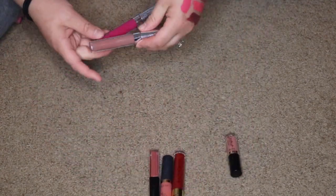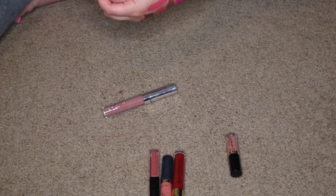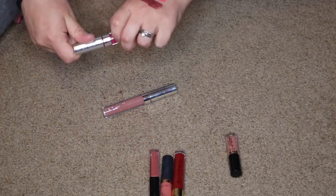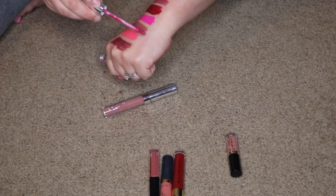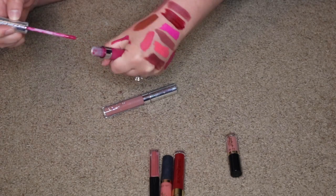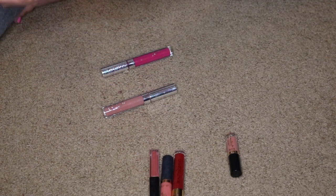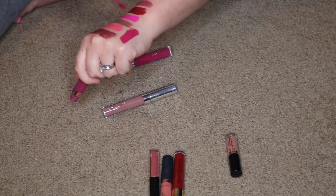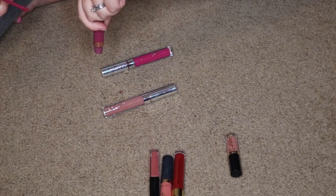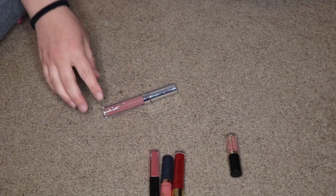It looks like I have 2 ColourPops. This one is in the shade Lock Diary. I just don't know what to do with shades like this, honestly. It's really pretty. Actually, I kind of want, oh, I just made a mess. I kind of want to compare this really quickly to this one from Anastasia. This one is in the shade Craft. I freaking love this color. It's so pretty. Yeah, it's different. I'm going to keep ColourPop Lock Diary as well.